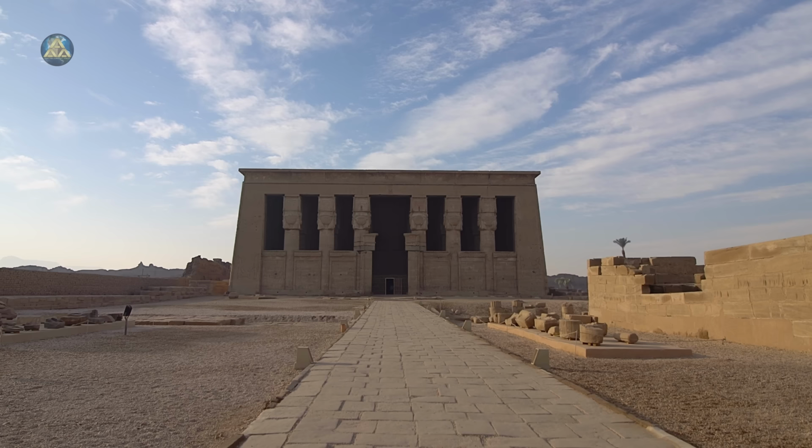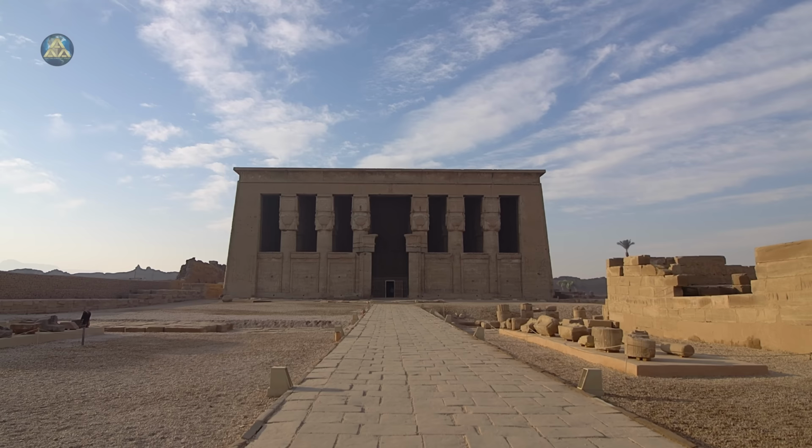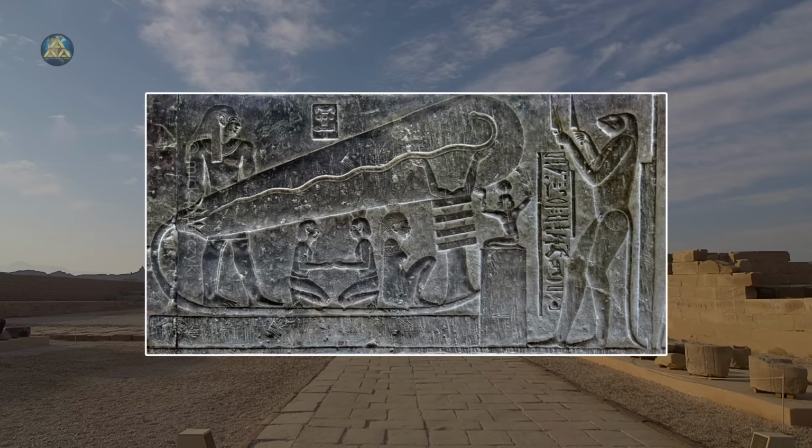The temple complex at Dendera in Upper Egypt was the cult center of Hathor, the ancient Egyptian goddess of the sky, fertility, women, and the mother of the sun god Ra. An inscription on a stone relief located in an underground passageway beneath the main temple has been a source of controversy for several decades. Some researchers have interpreted the inscription, otherwise known as the Dendera Lightbulb, as evidence that the ancient Egyptians possessed knowledge of electricity and actually had electric lights.